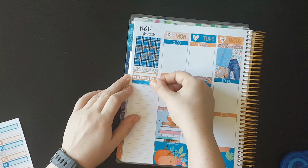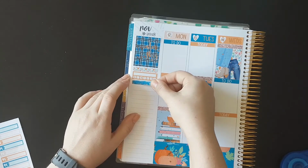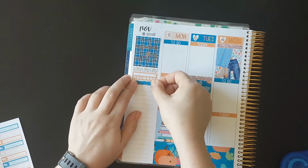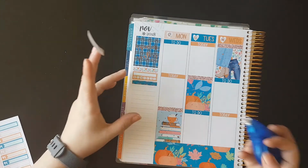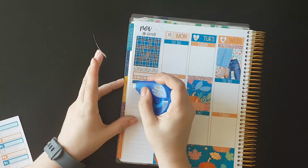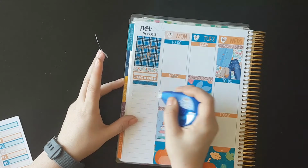And this year everything is rustic, which I am not a fan of. When people do it, it looks absolutely beautiful, but it's just not me. It's not my style. I'm gonna grab this plaid one for my half box. I'm gonna white out the lines. Yeah, it's just not my style.